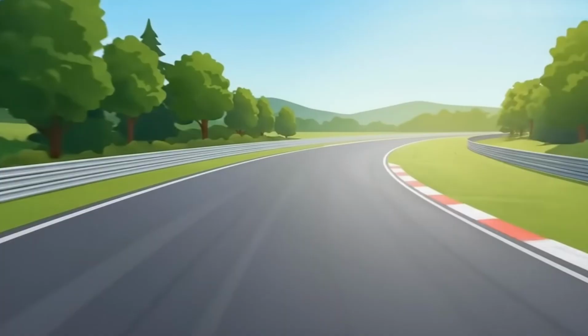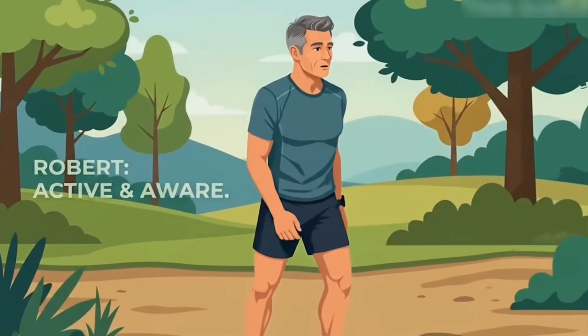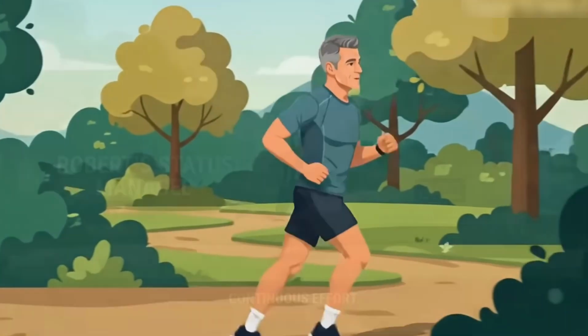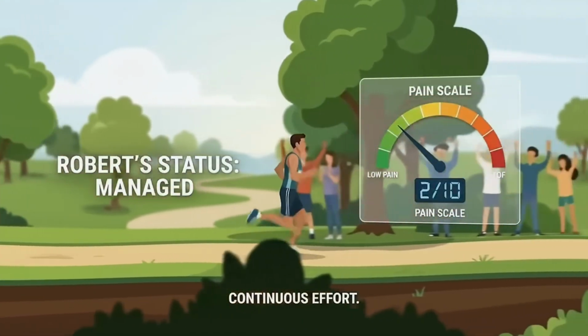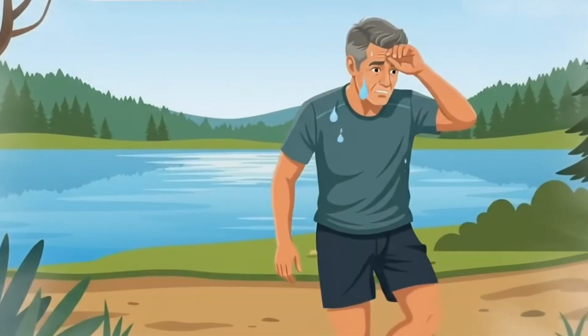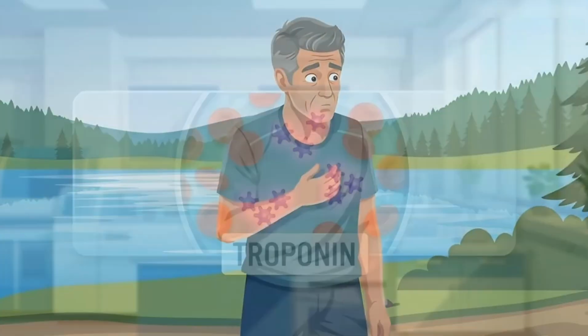However, there is another scenario affecting athletes. Type 2. Consider Robert, a 50-year-old disciplined runner. Robert has normal cholesterol. While running a race, he doesn't feel chest pain. He just feels weird. His energy drops. He feels lightheaded and nauseous. He thinks he's just dehydrated.